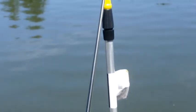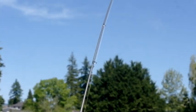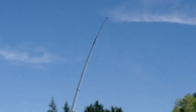Look up. Look way up. It goes up to the tip, and then goes out to there somewhere. Hopefully we'll have somebody come to pay a visit.